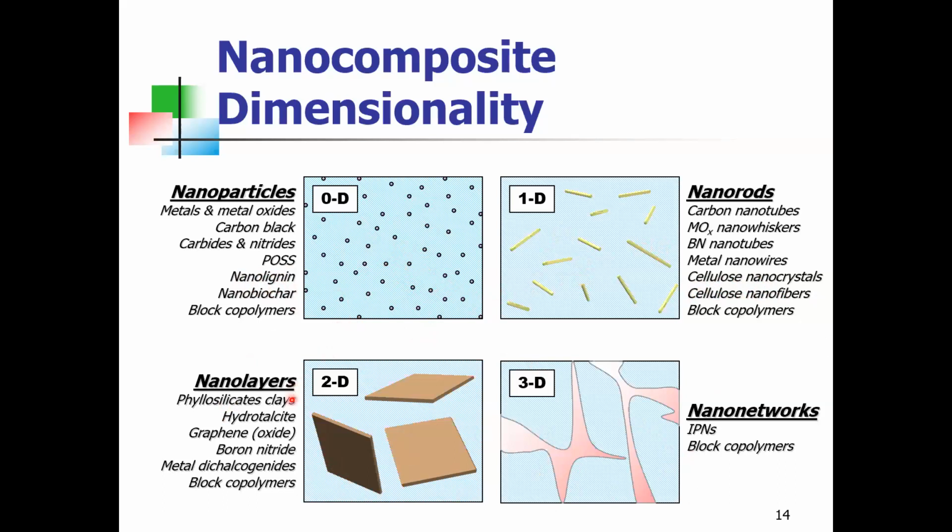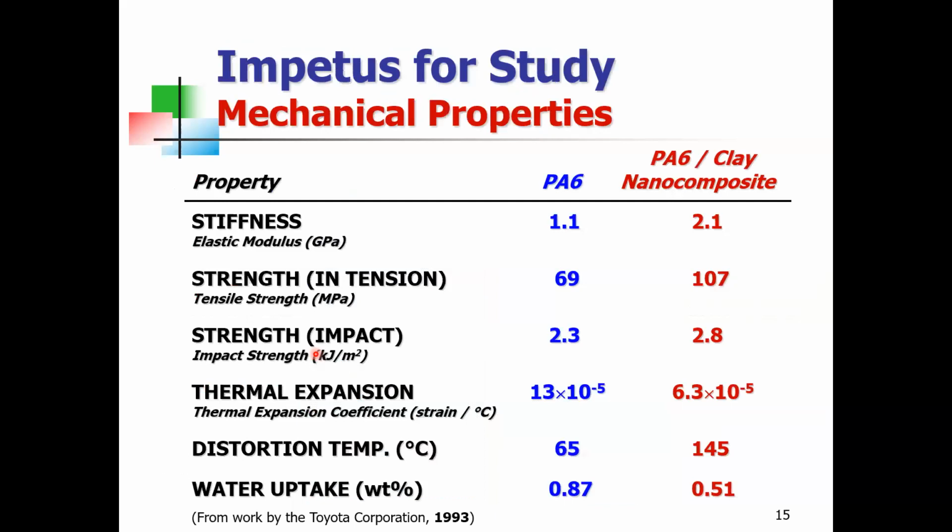I must admit, I spent a long time on the clays, and that's actually where the nanocomposite research topic really took off, in the area of clays. So you will find that I talk a little bit more about them in this talk, just to give you an idea of why people were so interested in them. But a lot of the same arguments that are used to describe the properties of clay nanocomposites can be used more broadly. So let's talk about those systems a little bit more.